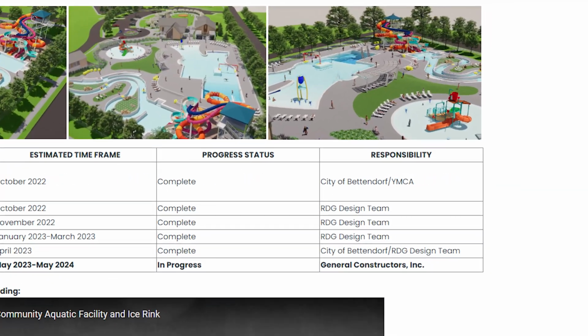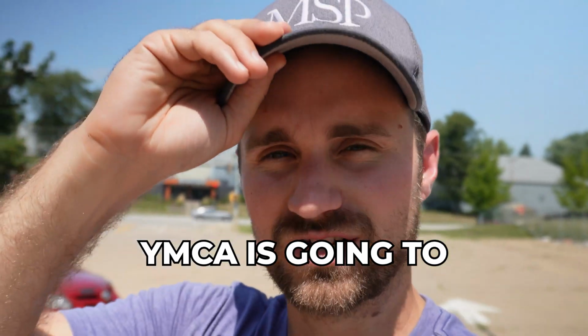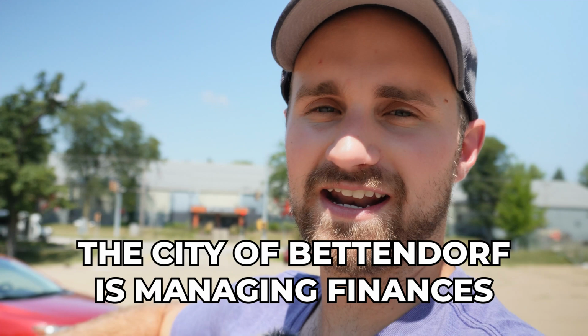But the thing that's really cool about that is that it's going to be a collaboration between the YMCA and the city of Bettendorf. So the YMCA is going to be the one managing the facility, and the city is going to be the one managing the finances and everything that goes along with that, if I'm not mistaken.